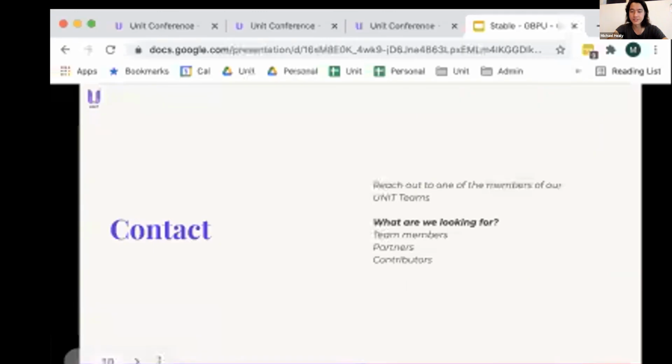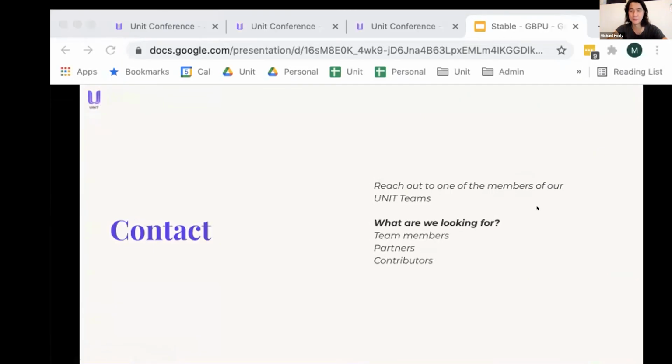So if this is interesting, please feel free to reach out. Really looking forward to seeing how we can provide a leading stable token. Currently, the only stable tokens that are really used are USD-backed stable tokens. The two biggest are USDT and USDC. And we're really confident that Unit can provide the next generation of stable tokens and coins.